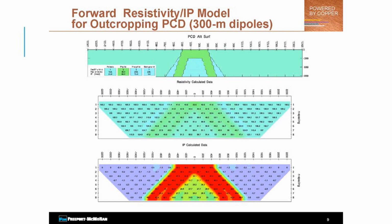Next, I'm going to talk about IP with porphyry copper exploration and the dependence of depth penetration on the size of separation between your transmitter and your receiver, which is affected by having larger dipoles. You get more separation, deeper penetration.